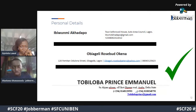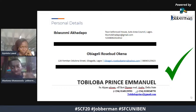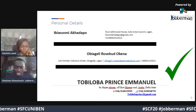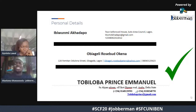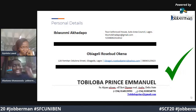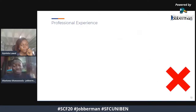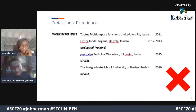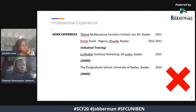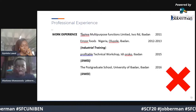Let's look at 3 examples that work. See this: Ibiwumi Akadako. That's the most prominent thing on this CV at the top. The second one is Abigail Rosebud Ukena. This one, Tobiloba Prince Emmanuel. Those are the most important things on your CV, then where the person stays, email, and phone number. For some people like me, at times I add my LinkedIn profile. It's optional, but you can add it because employers are trying to look out for who this person is in real life, what the brand of this person is, what kind of person this is.